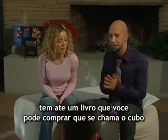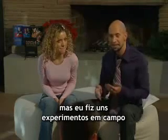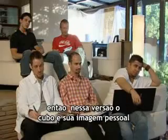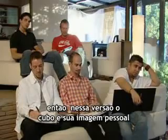Okay. There's a book you can get called The Cube, but through field experiments I changed it around a little bit, and I actually feel this version is better. So this is the version I'm going to go with. The cube is your self-image.